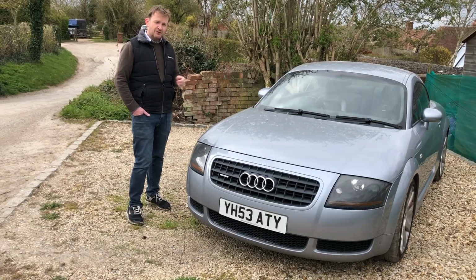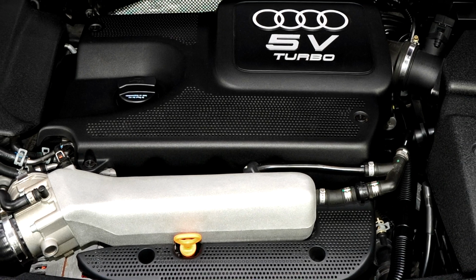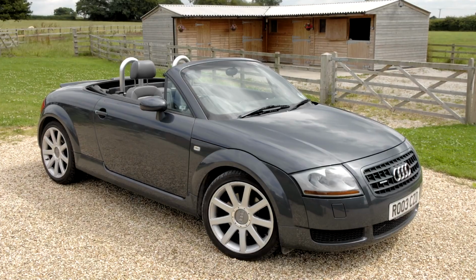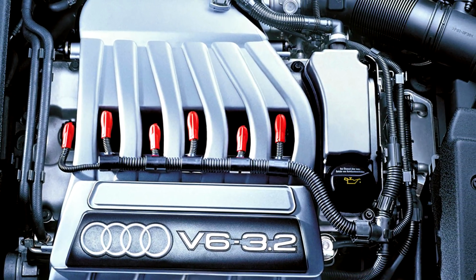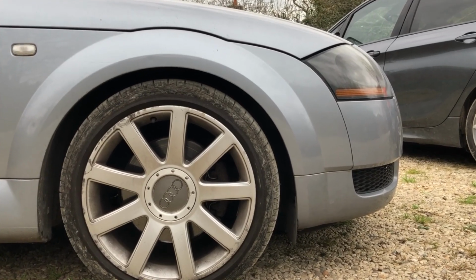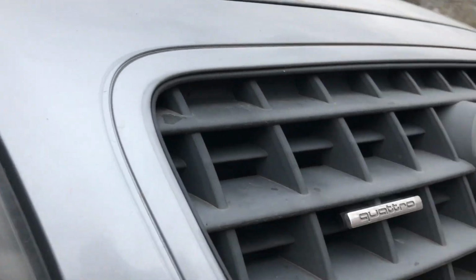When the car was finally unveiled in 1999, it was introduced with just two engines, both 1.8 turbocharged. The 180 brake horsepower we've got here, and a 225 brake horsepower version. A couple of years later, the Roadster was introduced, and there was also then the 3.2 V6. There was also a lower powered 150 version that was introduced, and front wheel drive only. I wouldn't go for that one personally. I think there's plenty of the Quattro versions. I'd also personally stay away from the V6.